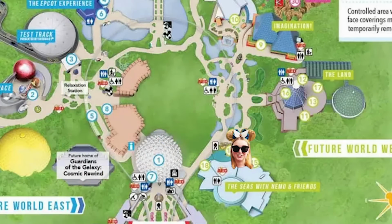But to keep our World Showcase Epcot Circle going, we're now going to go back to the land to do Living with the Land and Awesome Planet. It says 0 minutes, so I'm just going to go ahead and head in.